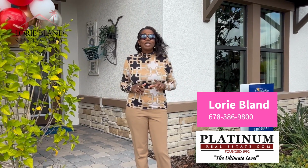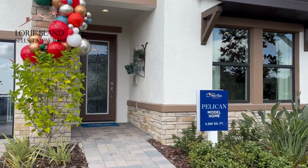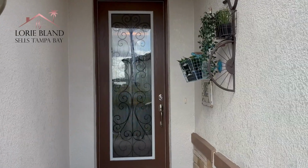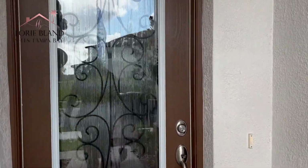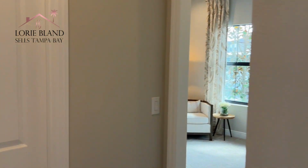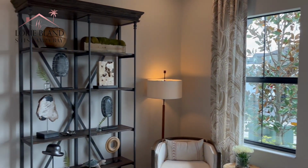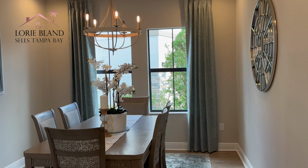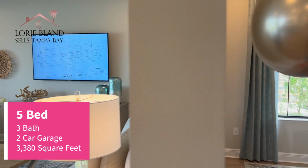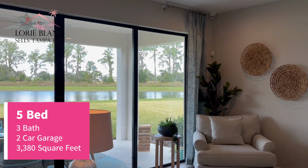Today we are in Lithia, Florida at Westbay Homes. Come on in, let's go take a look. This model home is the Pelican. It is a 5-bedroom, 3-bath, 2-car garage, 3,380 square feet.